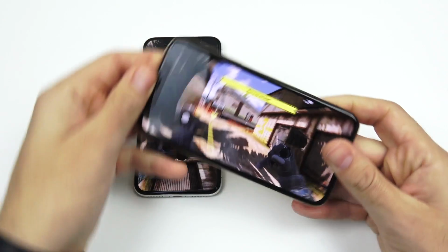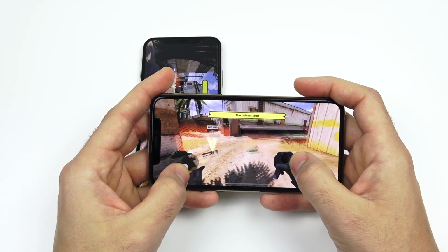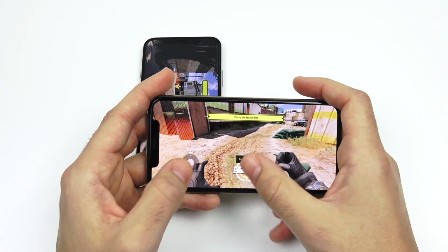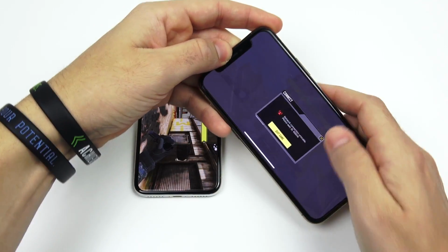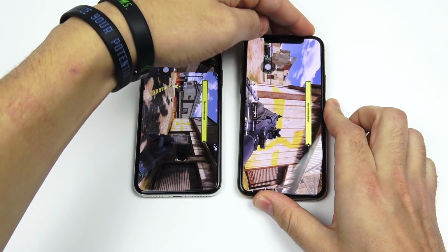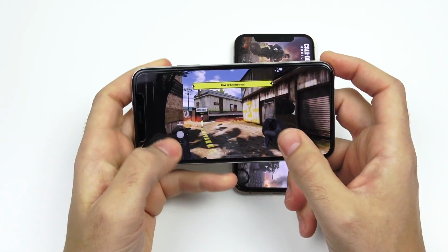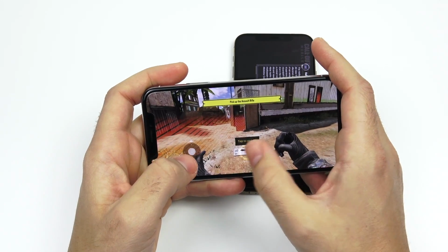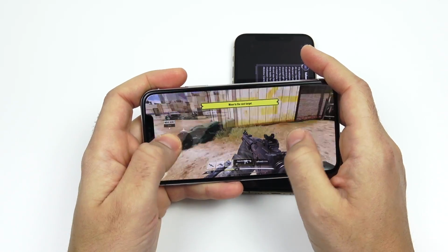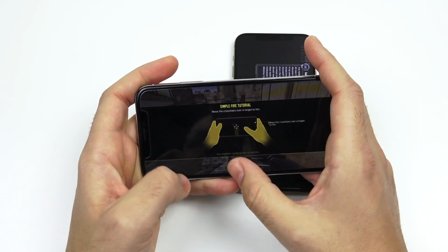So let's see how they do in gameplay. In gameplay, you can see very smooth performance here for the iPhone 11 Pro, and then it wants to time us out there. Let's hit the X. Let's go over here to the iPhone 10, see how this one does. You can see also pretty good gameplay. I'm noticing slightly less smooth, not quite as smooth, but still very good here for the iPhone 10.